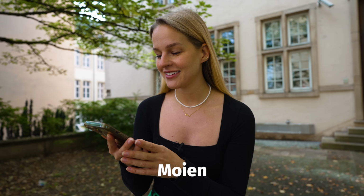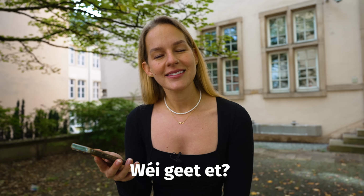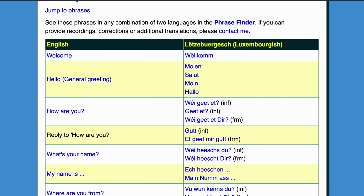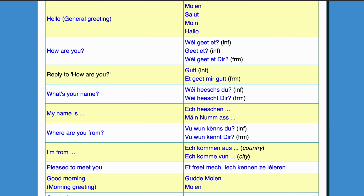I'm probably really gonna butcher this. I don't speak Luxembourgish, but hello is moien, goodbye is äddi, how are you is wéi geet et. That sounds wrong. But then there's some fun ones, like merci is thank you, and pardon is excuse me, and then the rest looks very German, but doesn't sound enough like it for me to understand anything that's going on.